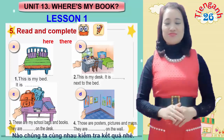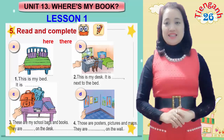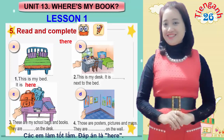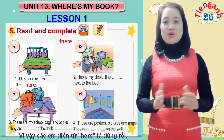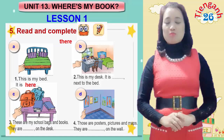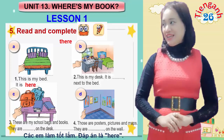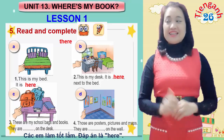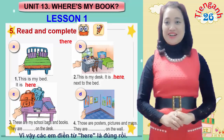Have you finished? Yes, now check your answer. 1. This is my bed. It is... good. It is here. Okay, now look at the pictures again. The bed is close to you, so you use here is correct. 2. This is my desk. It is... good job, it is here, next to the bed. Yes, the desk is close to you. So you write here is correct.